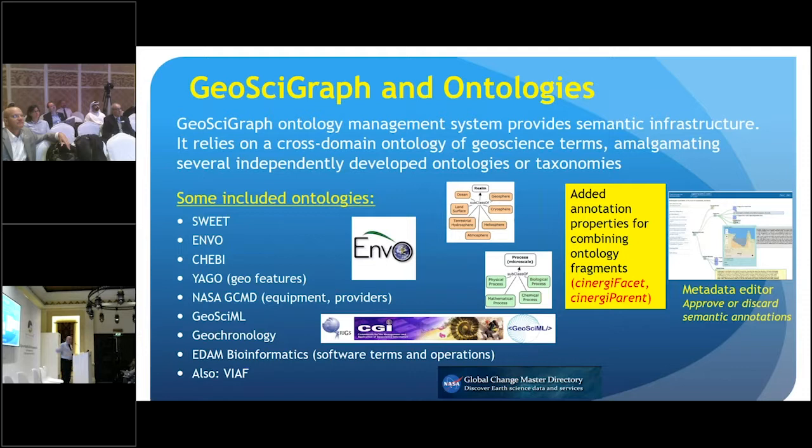But these ontologies cover a fairly broad range of domains. Several of them directly reflect terminologies in geosciences, such as SWEET and ENVO. CHEBI is a chemical and biological entities ontology that is quite extensive. And there are several others, and of course they are in conflict.